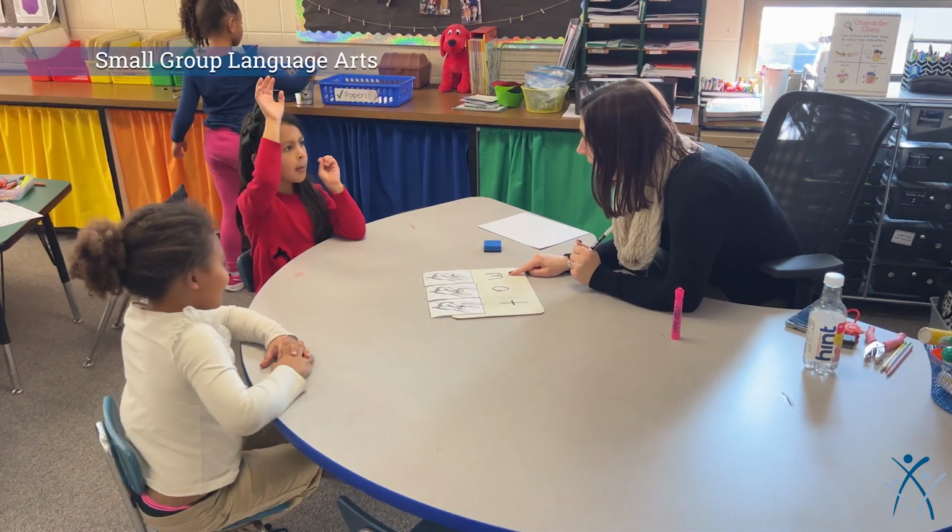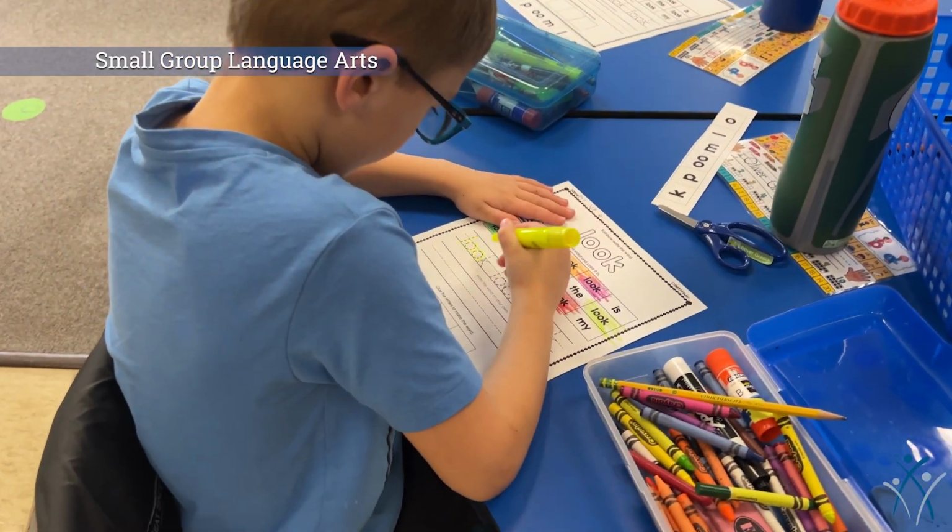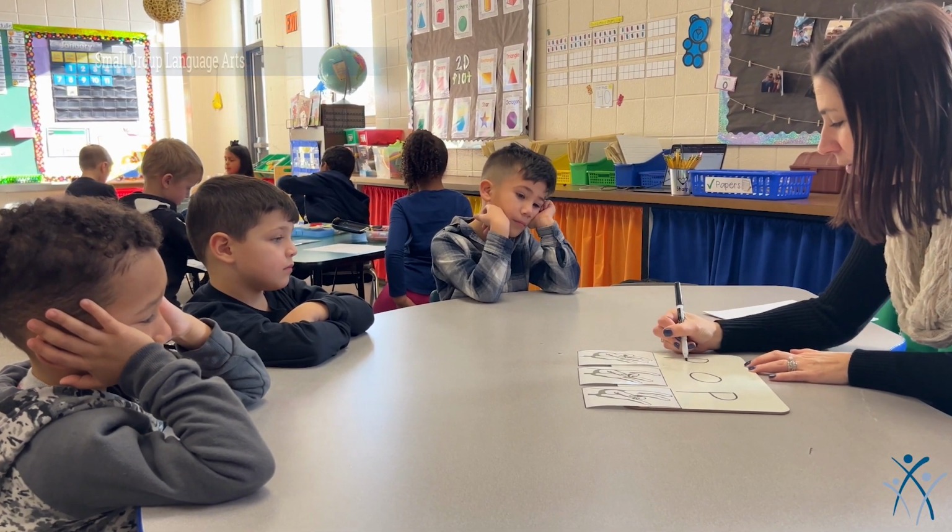Guided by their teacher, they explore language through activities, practicing reading skills, and developing their comprehension.